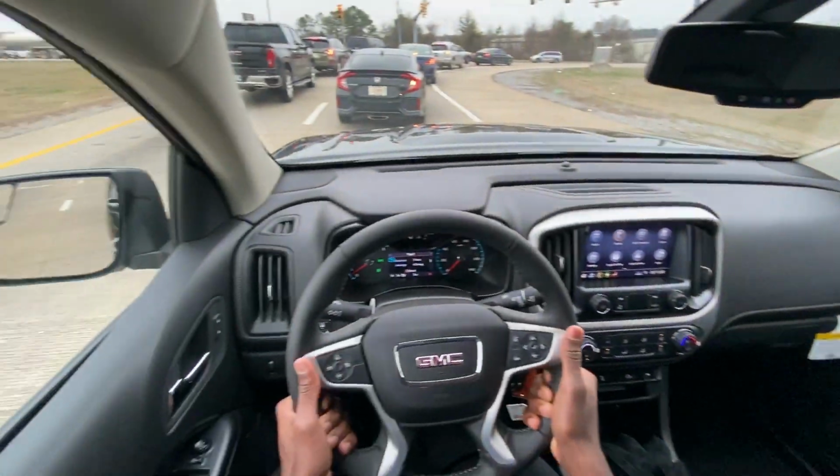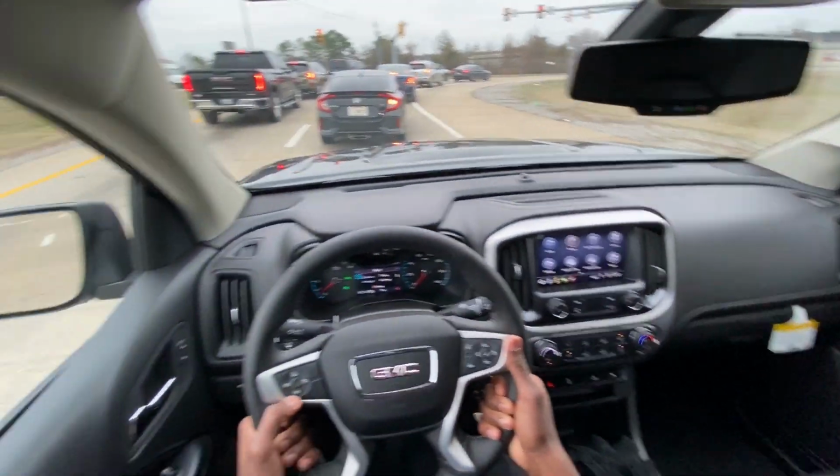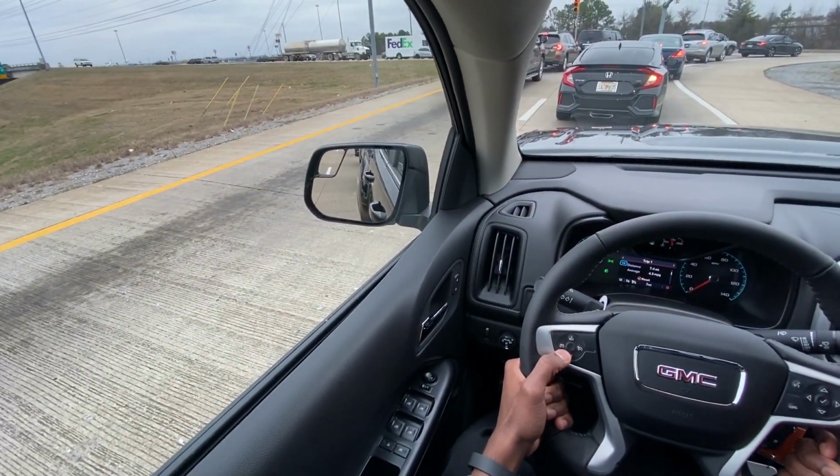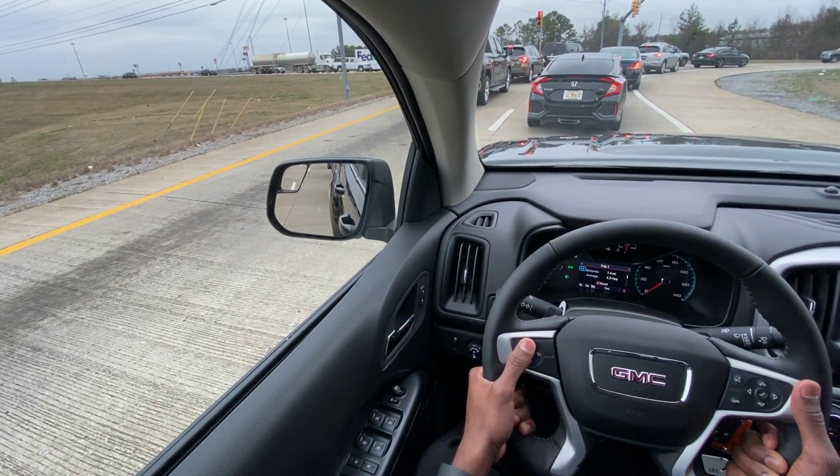And visibility is pretty good. There's no blind spot monitoring on this truck, but you do get that blind spot mirror on the driver's side. That's kind of helpful.